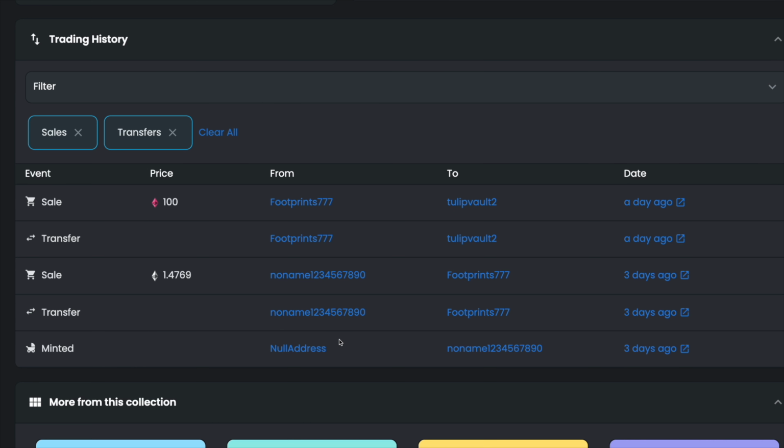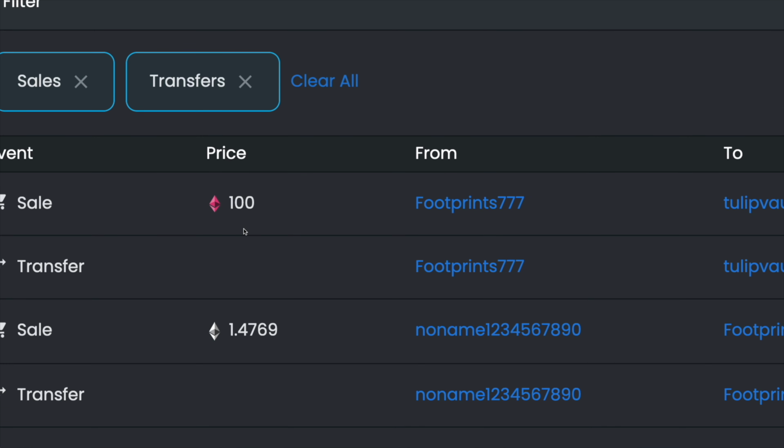And when we take a look at the transaction history, we can see that it was minted on October 17th at 1:01 p.m. by the address no name, and then sold that same day, just a couple of hours later, about 7 hours later, to Footprint 777 for 1.4769 Ethereum. And then it was sold from Footprint 777 to Tulip Vault 2 just a day ago on October 19th for 100 Ethereum.